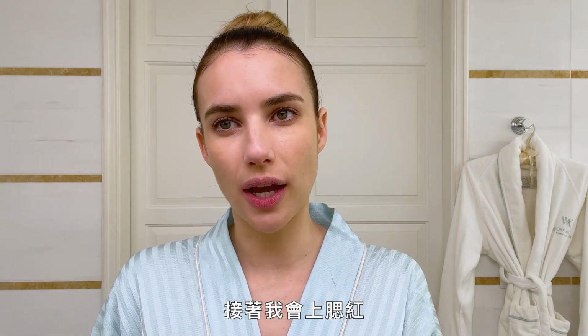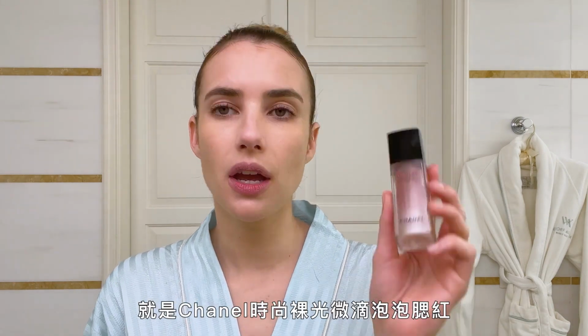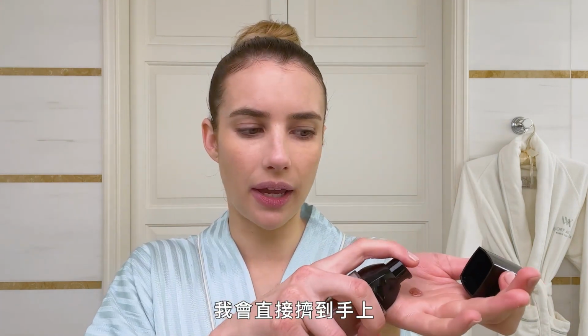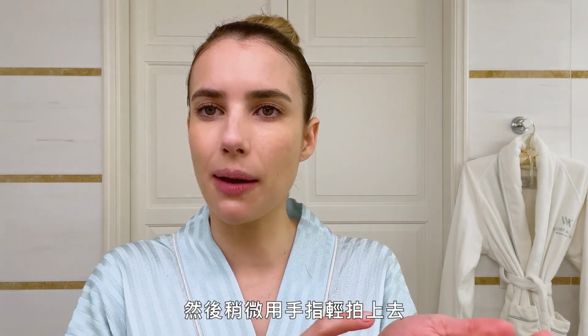I'm gonna do blush next. And this blush I just discovered recently. It's this Chanel Water Fresh blush. So this I just put in my hand, like that much, and I just kind of tap it with my finger.